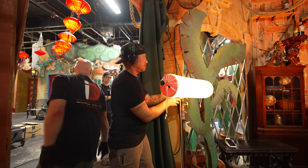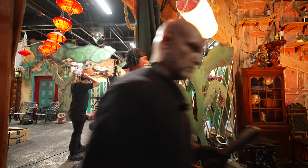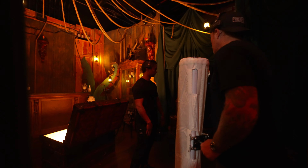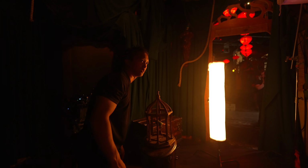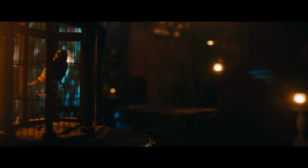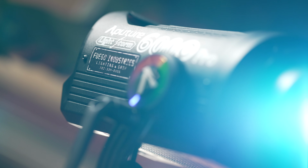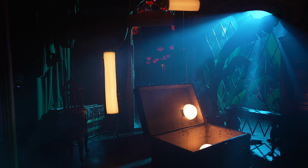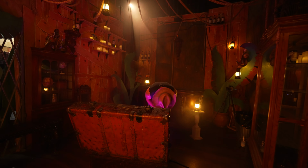For ambience, my gaffer had these really neat light socks for Astera tubes that basically turned them into tiny space lights, so we threw up a couple tubes to give the room a little bit of lift and to also give the bird cage some detail as we moved past it. One of the last things we added was a 600C coming through one of the open windows to scatter some moonlight throughout the room, and a warm backlight using another little Chauvet light that my gaffer had.